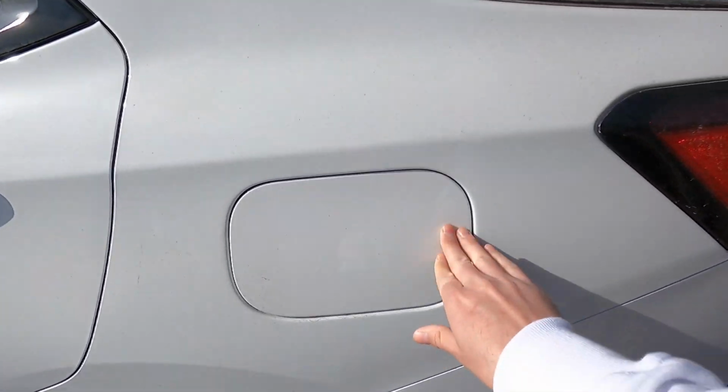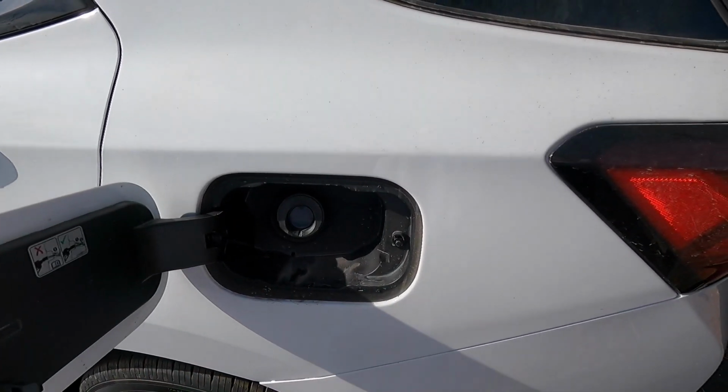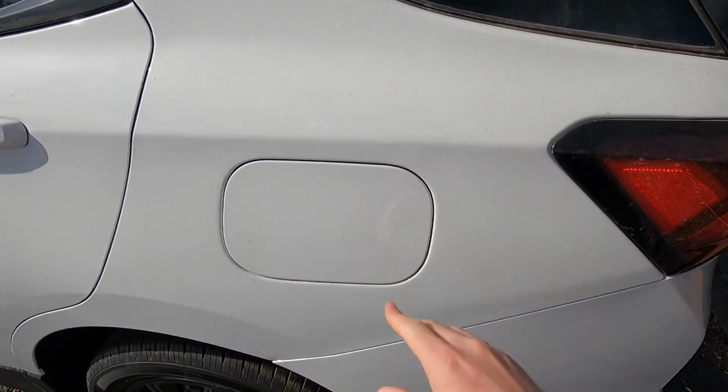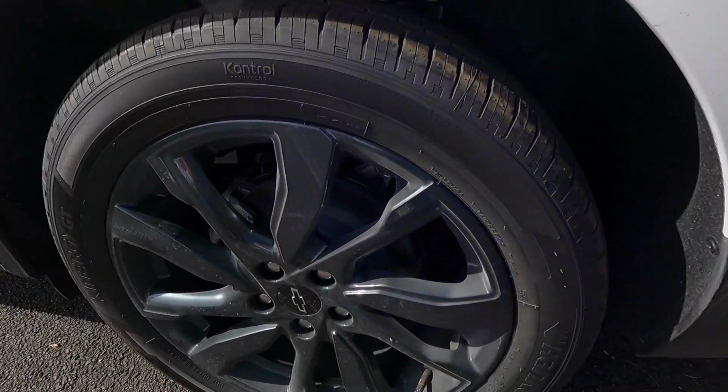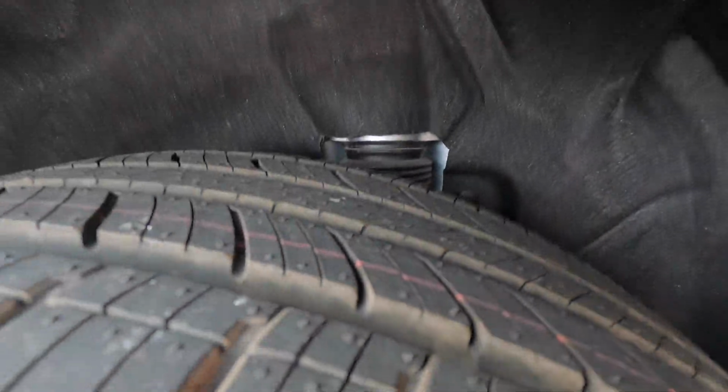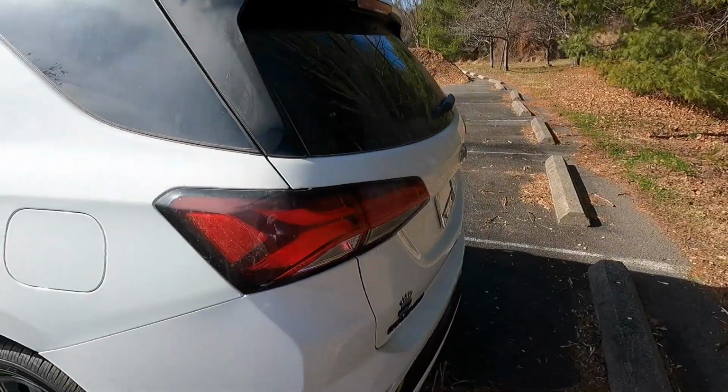This is where you'll find your capless filler neck. So push on that, the fuel door will open up to reveal your capless filler neck. You also get a 4-link rear suspension back here. Those are your dark Android 19-inch wheels. And then that is what your rear suspension looks like. Again, more of that carpeting wheel well liner, again, for better acoustics when it comes to road noise.